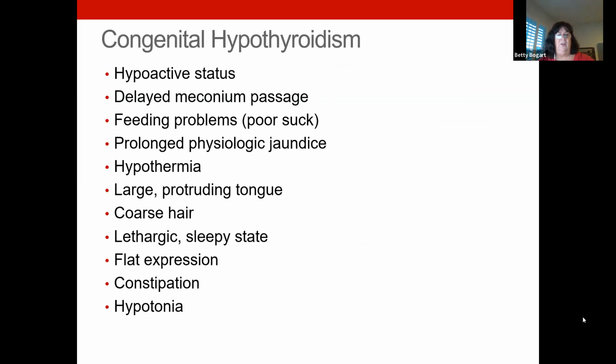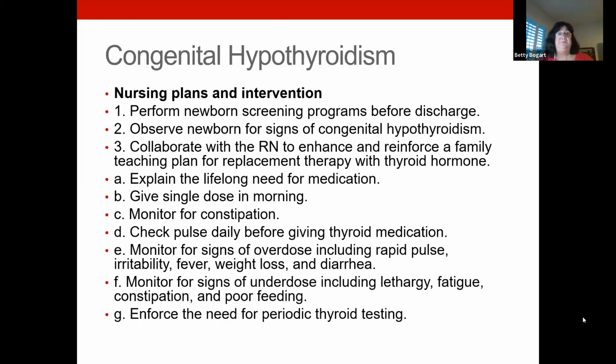I mean, in adults, we have constipation, coarse hair, cold intolerance, but we know that hypothyroidism. I've gained weight because I'm hypothyroid, right? That's why I'm heavier. We've heard that. Or, yeah, I'm hyperthyroid because I burn off calories like crazy. But these are the things that you would see. And we are concerned a lot about hypothermia, that coarse hair, that the parents want their kids to have that beautiful hair, right? So they do a lot of screening before they go home.